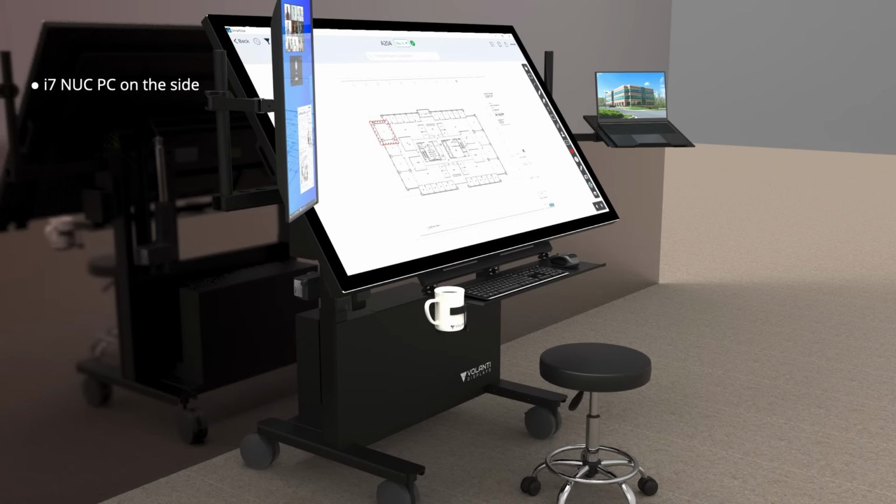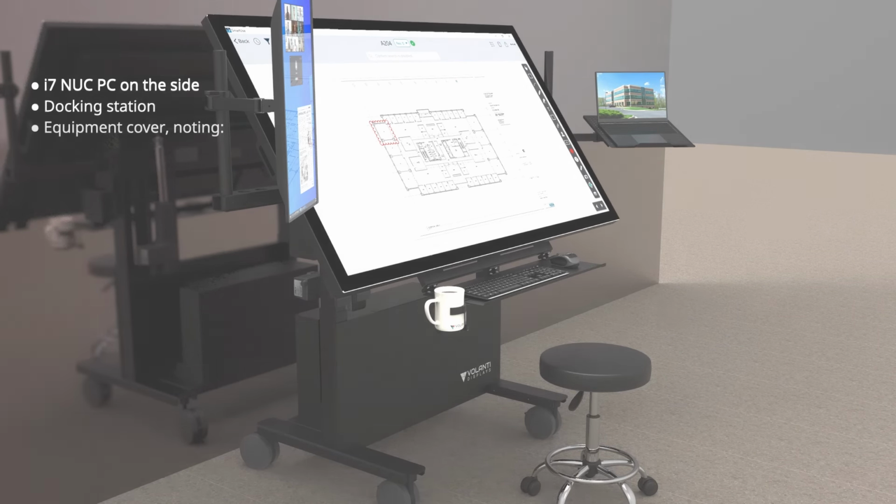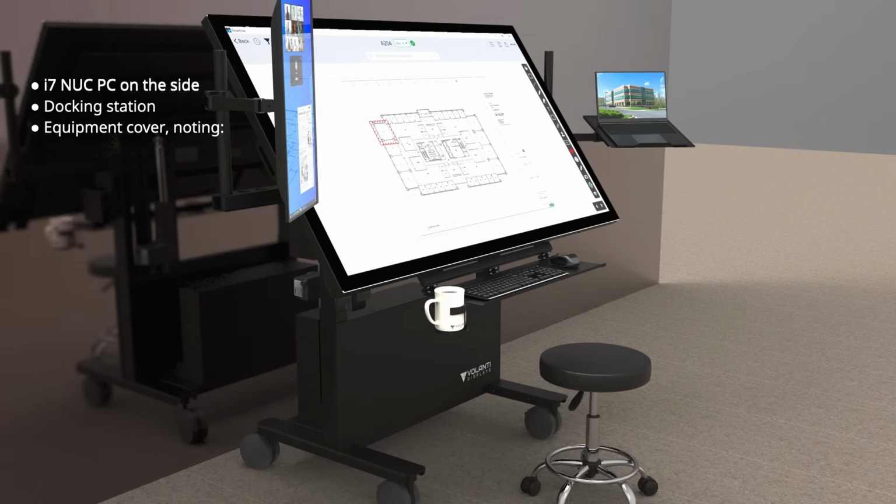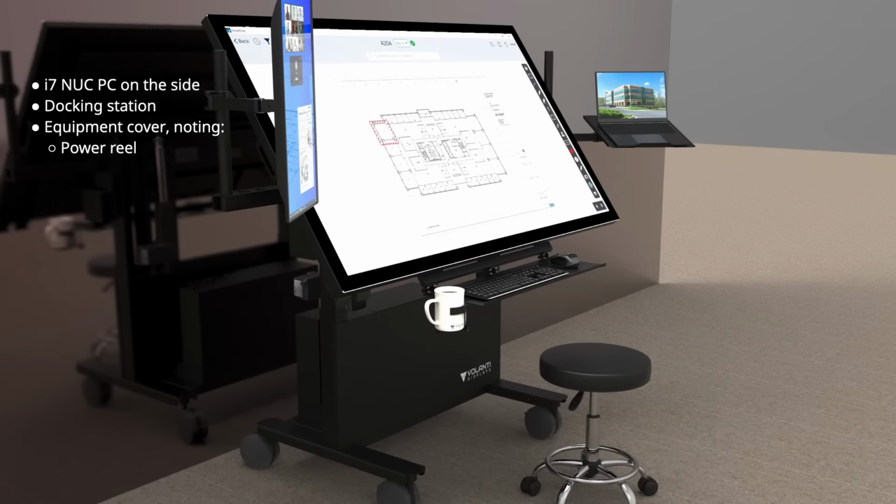On the back of the Volanti Plan Review Table, you'll find a powerful i7 small form factor PC conveniently mounted on the side. A docking station is also provided for easy connectivity to your devices. The table features an equipment cover that houses a range of essential components.